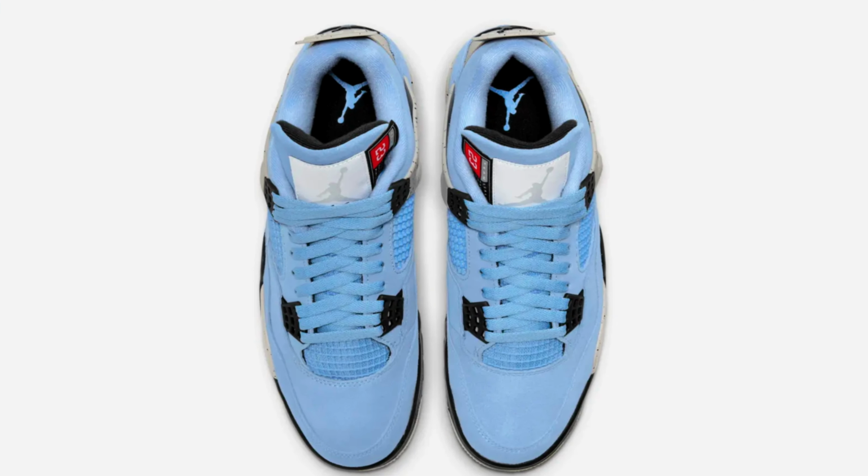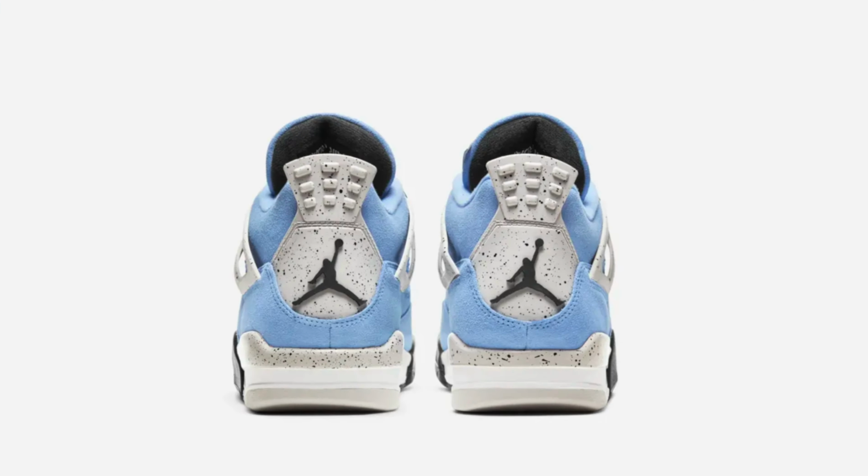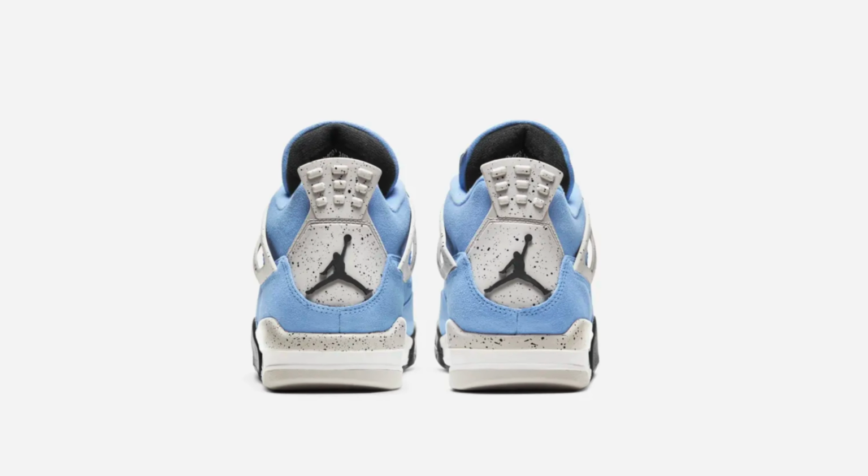I'm reading a lot of information that there is going to be very limited quantities of these available. I think I read somewhere that there's going to be 100,000 worldwide, which if that's the case, it's going to be extremely difficult to cop. So everyone get your L's ready for this release.